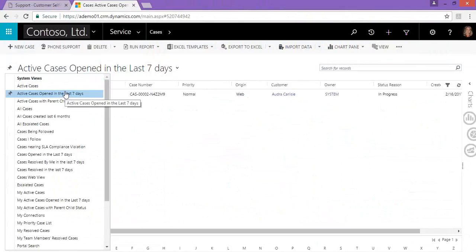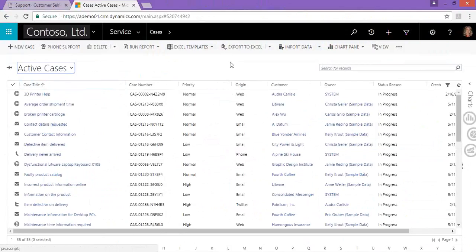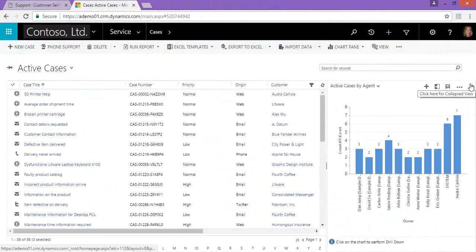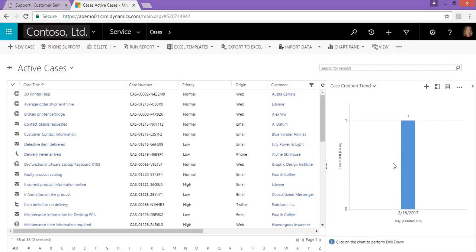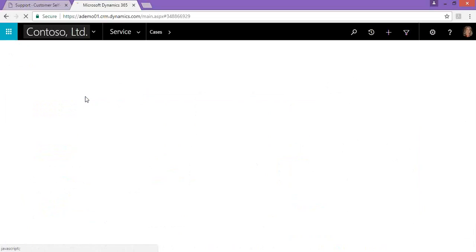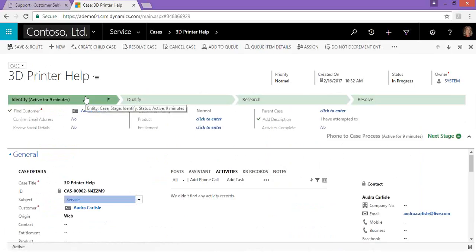So this particular one, I'm just looking at cases opened within the last 7 days. Maybe I want to look at all active cases. I could certainly do that as well. And also what's nice with Dynamics 365 is the ability of these inline charts. So again, similar to those charts we saw within the dashboard, I can still have access to them here. Again, as a visual person, it's very helpful for me to see it here. So if I, again, wanted to maybe see case creation by trend, again, it filters all that information down for us. So that is the inline charts and visualizations. So since this was the most recent case, I'm going to go ahead and open up this case, and we'll start figuring out if we can resolve this issue for Audra.